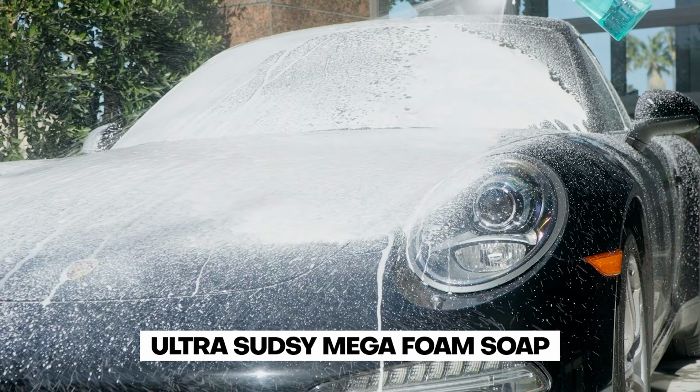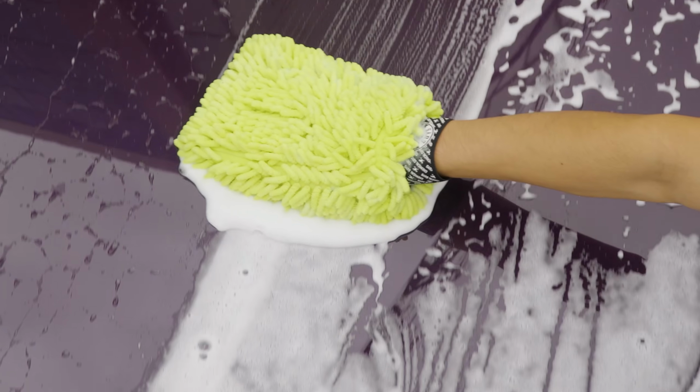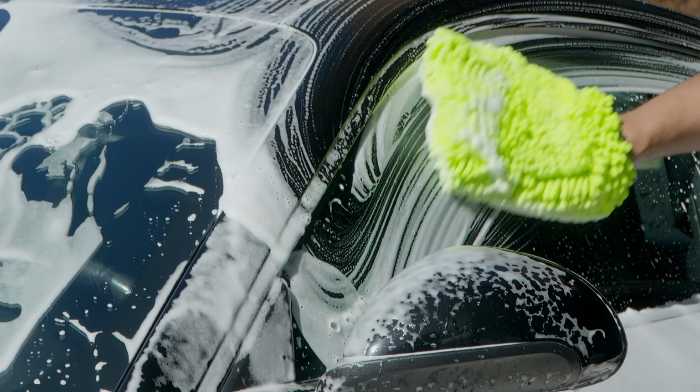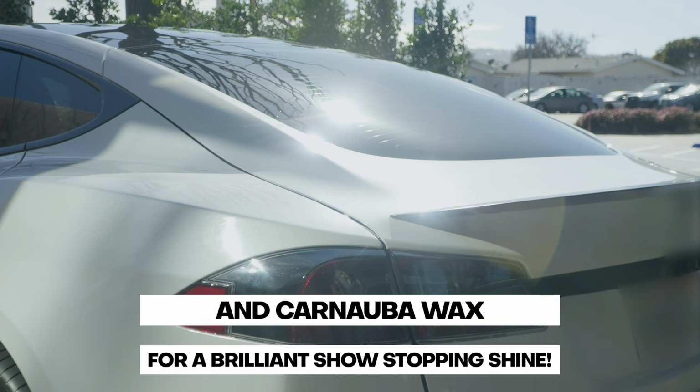So like this, every single time you glide your wash mitt, your wash pad, your microfiber towel, depending on whatever you're using to scrub down the surface of your car, you're going to have amazing lubrication all over your car. So like this, one, you prevent scratches and swirls, but two, you're going to leave that fresh waxed look on the surface of your car.